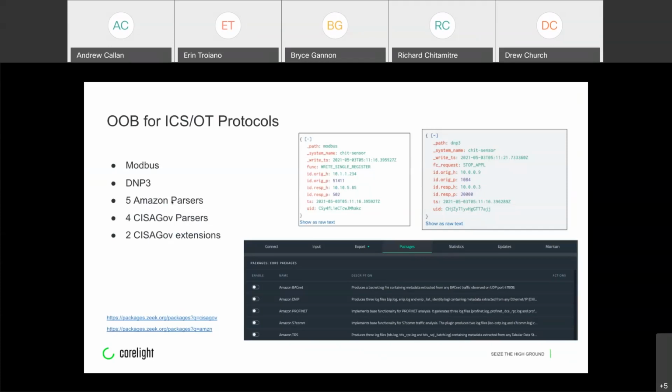They've also done two extensions of the main logs inside of Corelight for Modbus and DNP3, and that extensibility adds things that are not in the base log itself. Both of these packages can be found on the package manager at zeek.org.